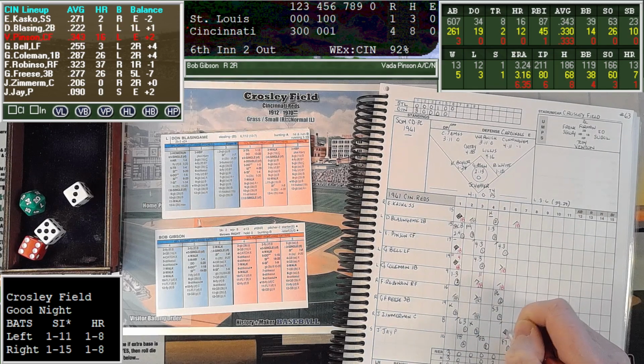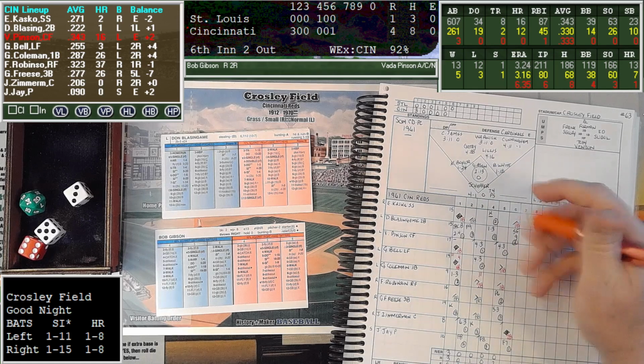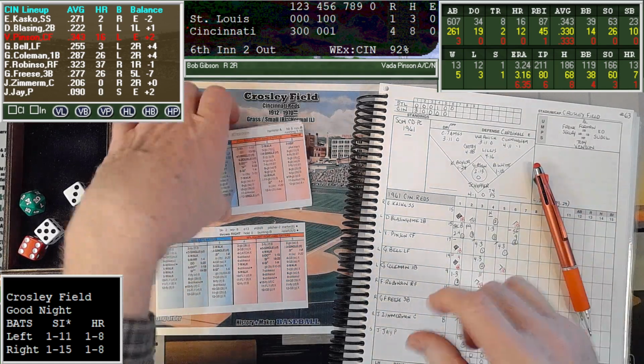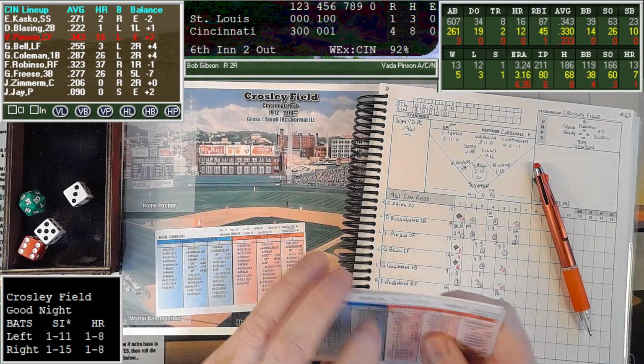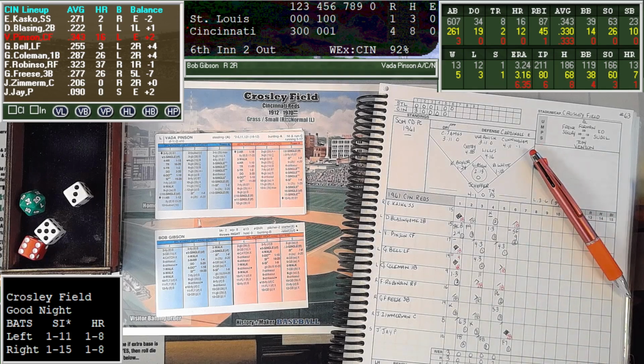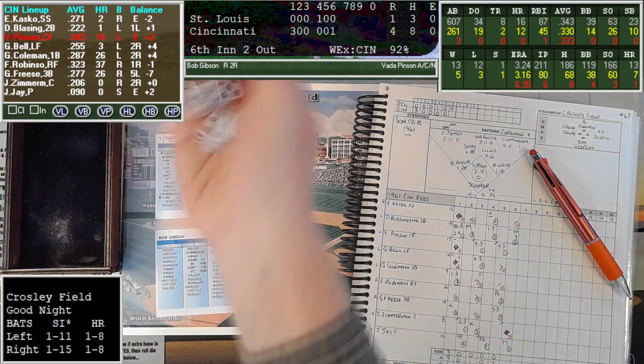So nice job by hitting there. Sacrifice fly 9, out number 2. RBI for Blasingame. Again, Blasingame started the year with San Francisco and came over to the Reds and has been their regular second baseman. All right, Vada Pinson. We got 2 out, Casco on first base. The Reds lead back to 3.